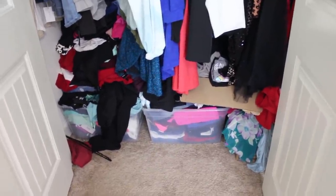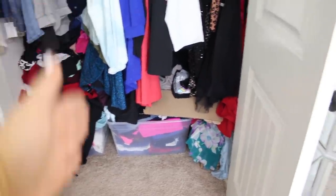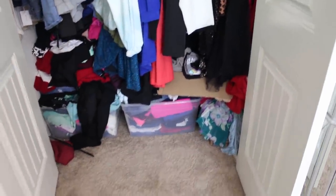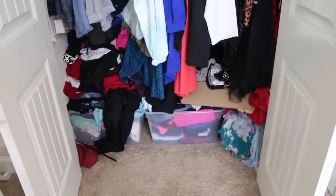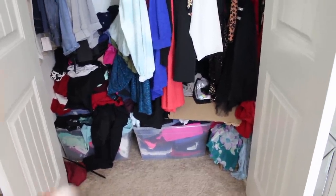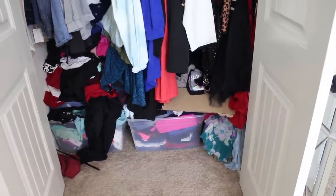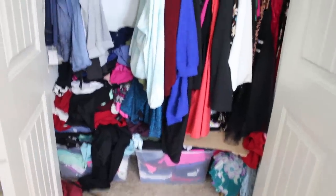So, with that being said, I will do size 20, size 18, size 16. I think that's the smallest that these clothes go down to, is a size 16. So we're gonna try to do something along those lines so that it's not so overwhelming when we come in here. But we're gonna work on this right now, so let's get to it.